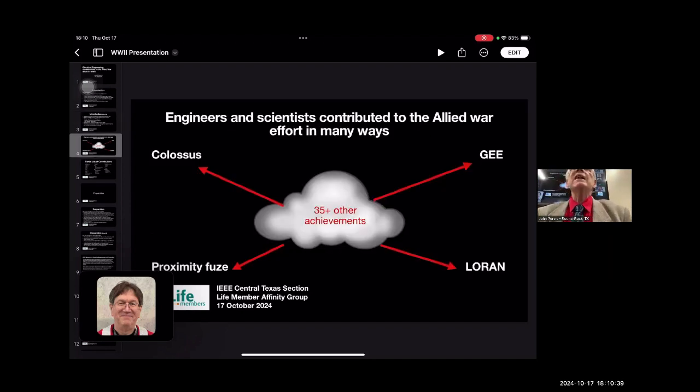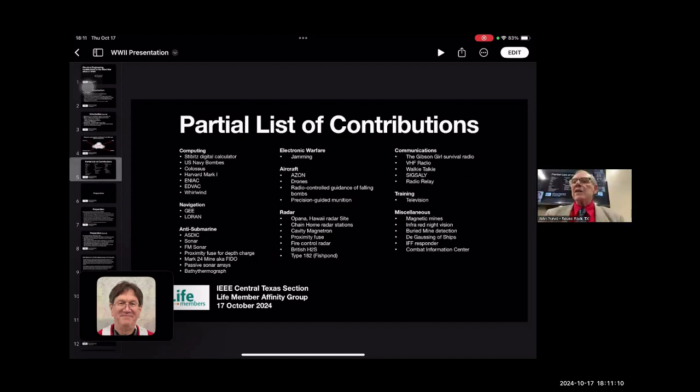As I said in my teaser, there were a lot of contributions, from Colossus to Loran, from the proximity fuse to G, and a whole bunch of others. And the more I looked at it, the more that whole bunch of others grew. So I will not be going through detail in all 100 plus slides I have, because we'd be here for hours, but I'm going to hit the high points as best I can.